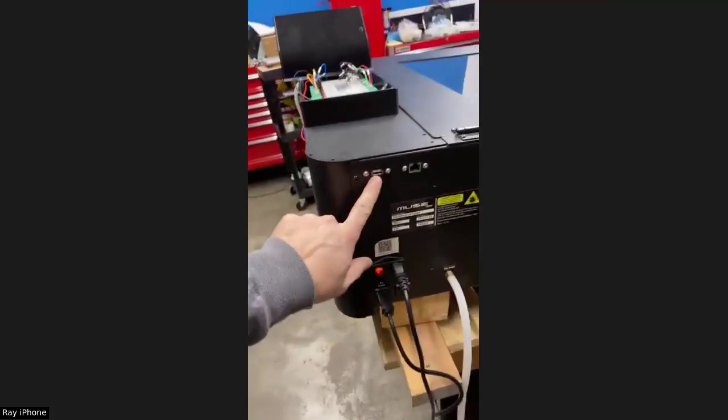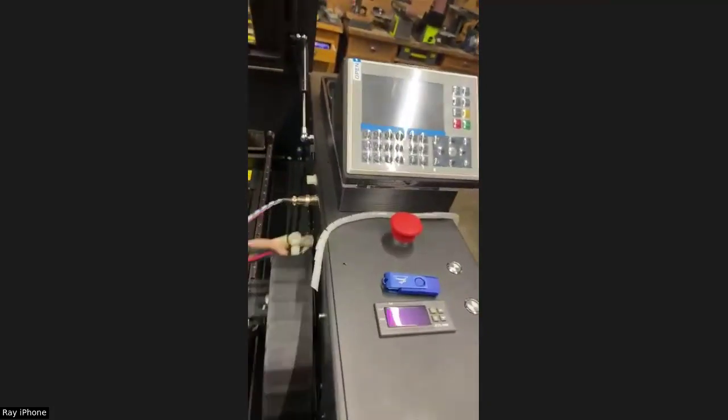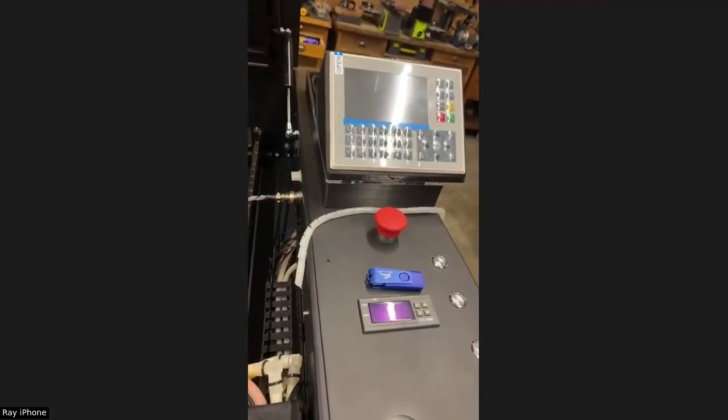I had to add a USB and an Ethernet jack to it because it didn't have that. I almost had it crash. I designed a new rotary attachment for all of my lasers. I did a whole bunch of stuff.